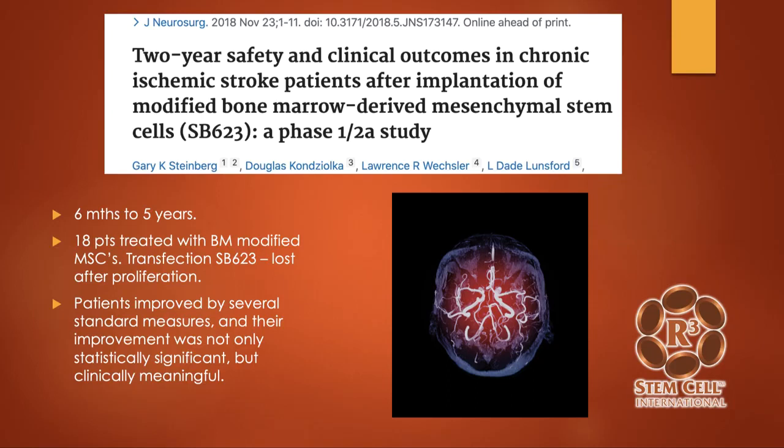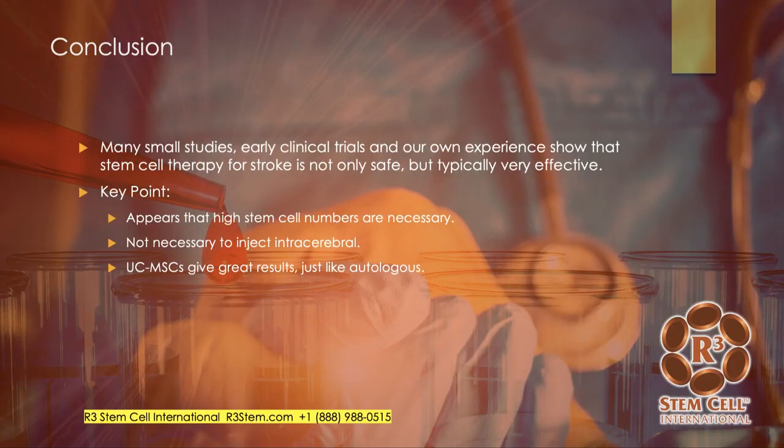I mean, some started walking again, they couldn't walk before. Some started to talk dramatically better, lift their arms. It was really, really clinically meaningful. In this study, they actually did the intracerebral injection. They made drill holes in the skull.